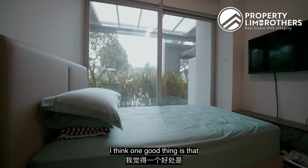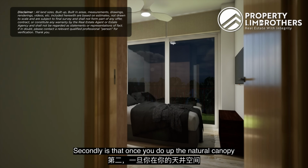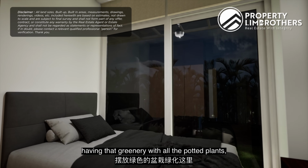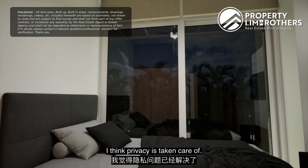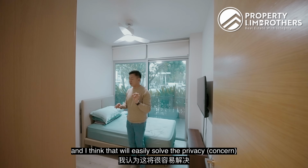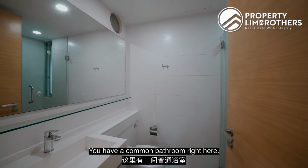I think one good thing is that firstly, you don't have to walk too far to the main gate. Secondly is that once you do up the natural canopy within your patio space, having that greenery with all the potted plants, I think privacy is taken care of. You can also pull down your blinds, and I think that will easily solve the privacy that you are thinking of. And then if you want to move over, you have a common bathroom right here.